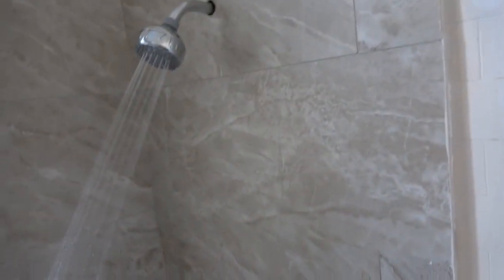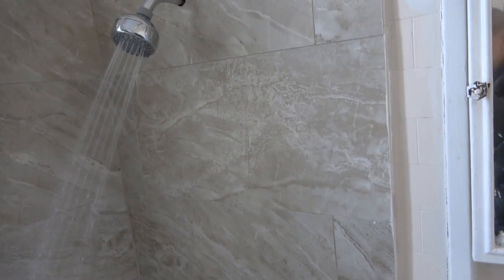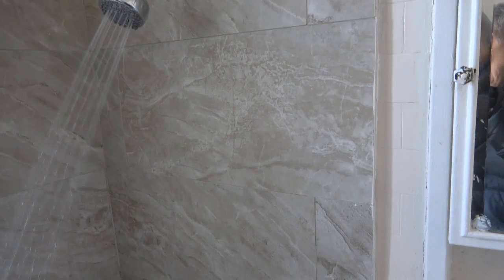New tile around the shower, which is really nice. Also a new window in here, which will help open it and air it out and keep it nice and clean. The tub has been re-glazed, so that's nice and clean. Again, I'm expecting terrific water pressure. And we definitely have it. The only downside here is that the shower head is probably only about 5 feet 8 inches high. However, for most people, that wouldn't be any problem at all.